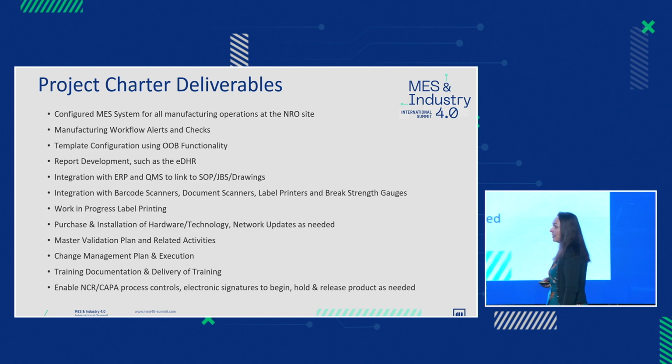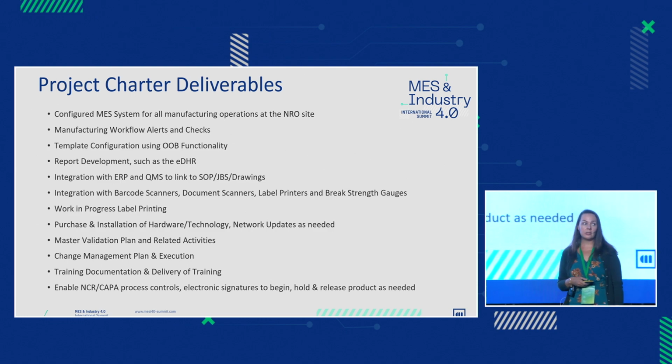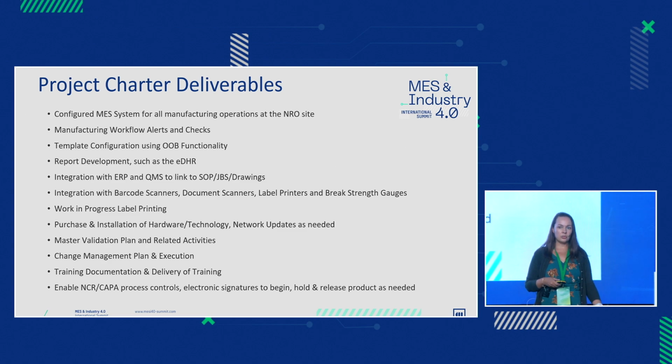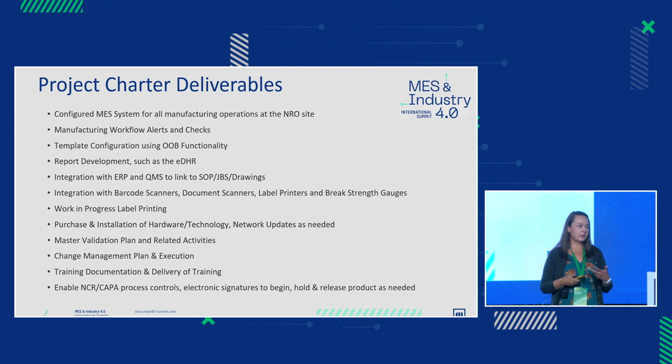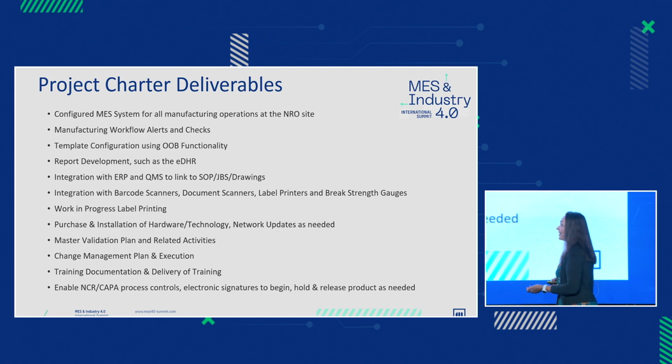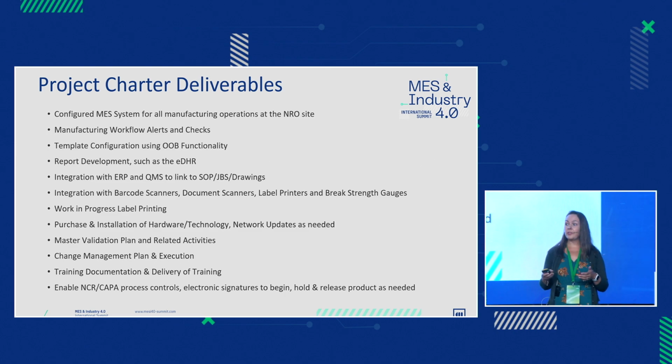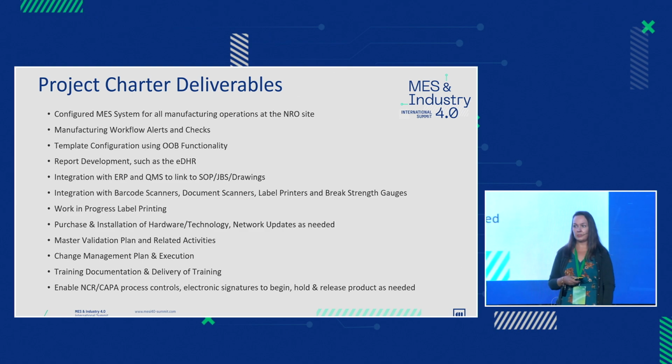Change management plan. It was touched upon earlier. The change at a plant for installing an MES is huge. If you think about the magnitude of just operators on the floor, we have over 700 at our pilot site. That is a lot of people to go through change. They're using paper today for everything that they do, and now they have to go use an IT system to do the same thing tomorrow.